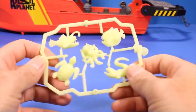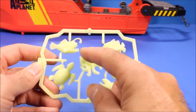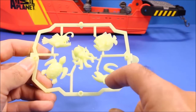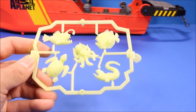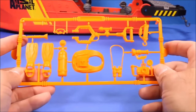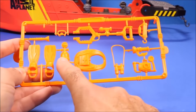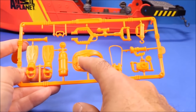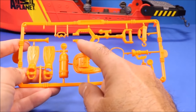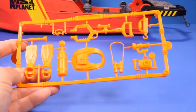It comes with a bunch of smaller animals here that, judging by their color, I believe they glow if you put it in light. So big fish here, octopus, another evil looking fish, an eel, turtle. And then it comes with a lot of accessories, which is very normal for these Animal Planet sets. You have the flippers, oxygen tank, you have this to wear over your vest, this to, I guess, grab stuff with, flashlight, camera, I'm not really sure what that is.